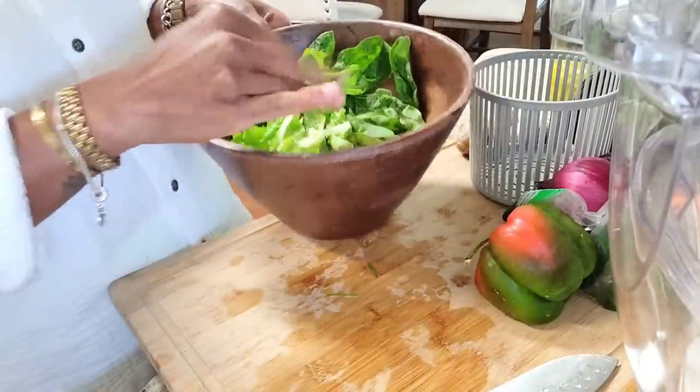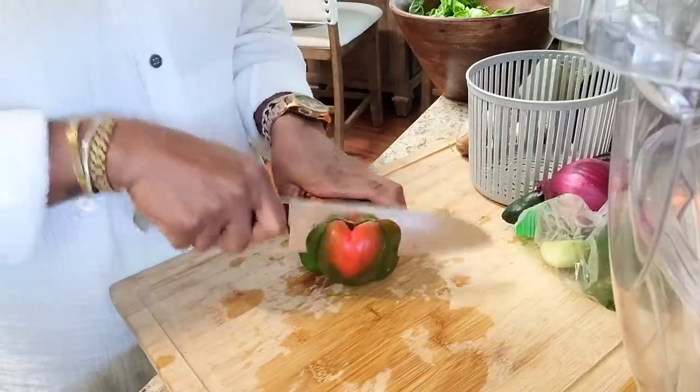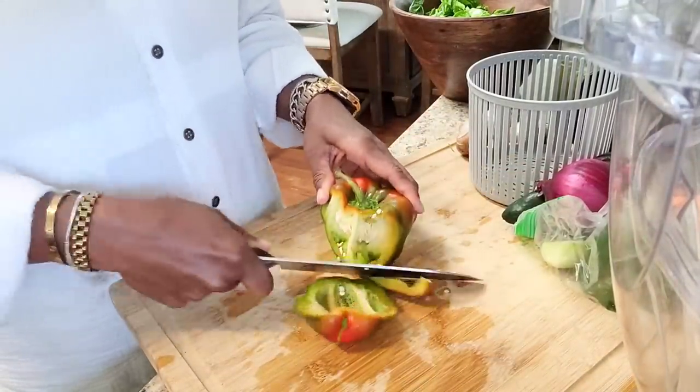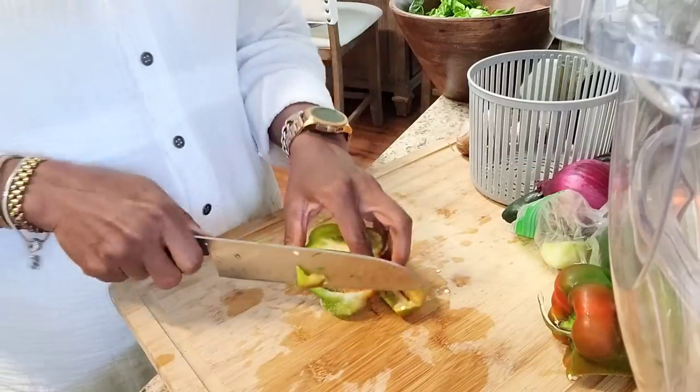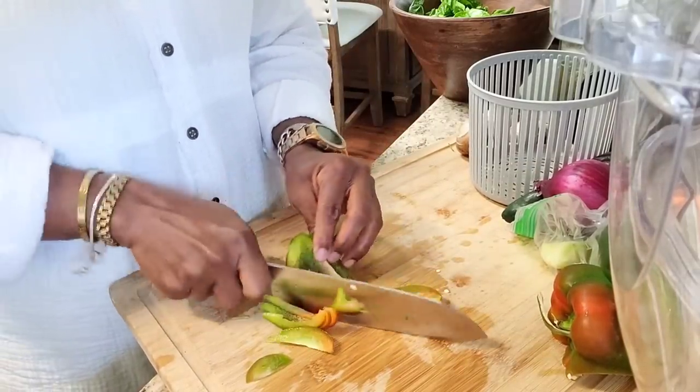There's a little bit of green onion in there. And let's do some bell pepper. What color is this pepper supposed to be, right? So I just want chunks of veggies.